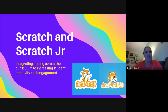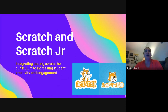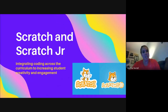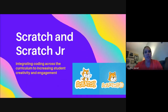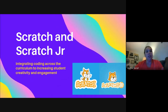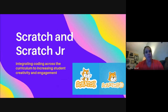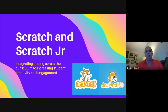My vision for STEM lab when I got the position was that I wanted to teach kids about engineering and focus on those engineering science standards from the Next Generation Science Standards. But I also wanted to teach computer science. And so I began to seek out programs and curriculum that would work with that. I found Scratch and Scratch Junior, and it really was a way to integrate coding across curriculum. It's not something that has to be standalone, only about coding. It very easily marries with math and reading, and we're going to look at that a little bit today.